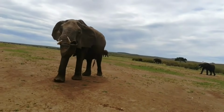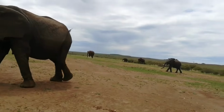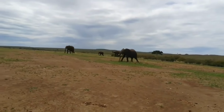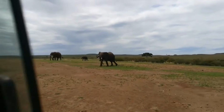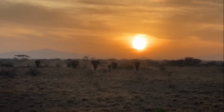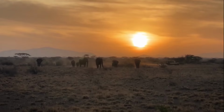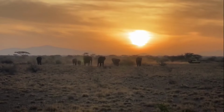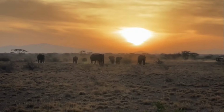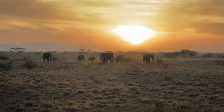Continuing with the magnificent elephants, known scientifically as Elephas maximus and Loxodonta africana. Elephants are not just big, they're incredibly smart. Researchers study their behavior to understand how they live in family groups, use their trunks, and even create paths in the forests.